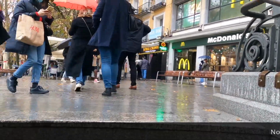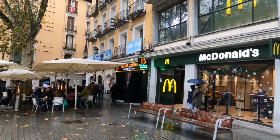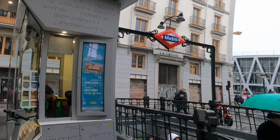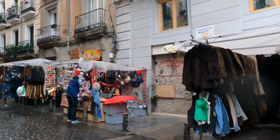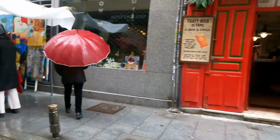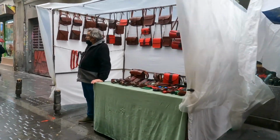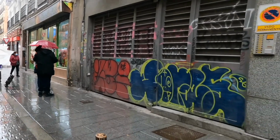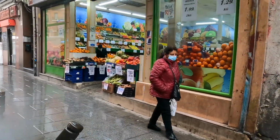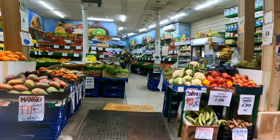It's definitely raining, but still a good day to Rastro. This is what the area looks like. Got our umbrella up. Definitely not nearly as busy as it normally would be. Partially, I'm sure, because of the weather. But you know, Madrileños are usually undaunted, so I'm gonna say it's less because of the weather.